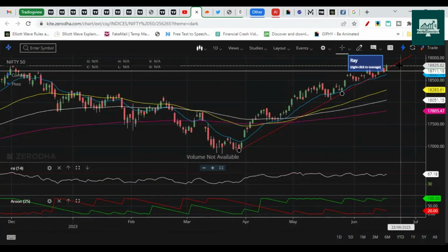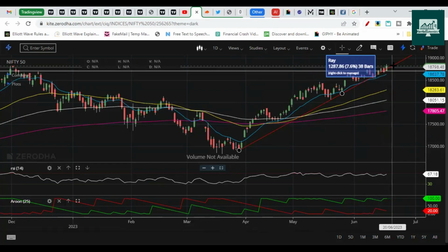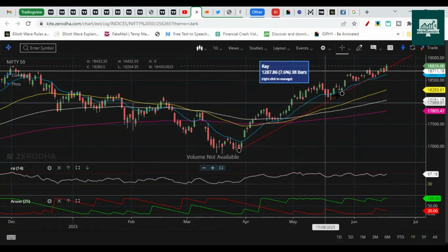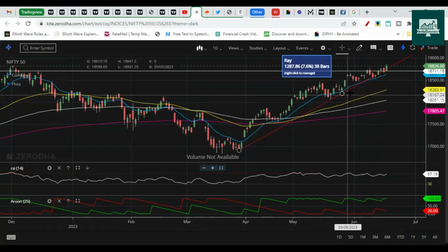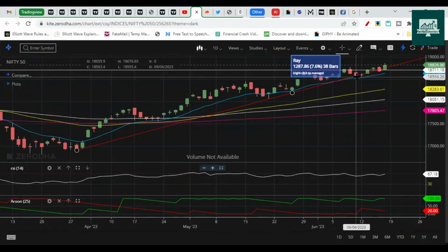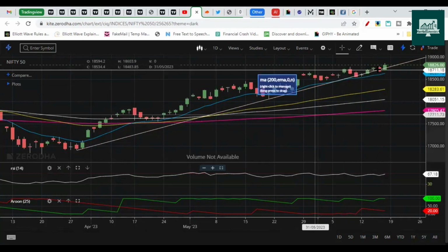This trend line is another way to identify if the trend is broken or not. You can see the prices are trading very near to that trend line. Usually a trend line break is not confirmed until one of the previous swings gets broken. This was the previous swing earlier, and now this is our previous swing. So until it breaches 18,555, we cannot say that this trend line is broken.